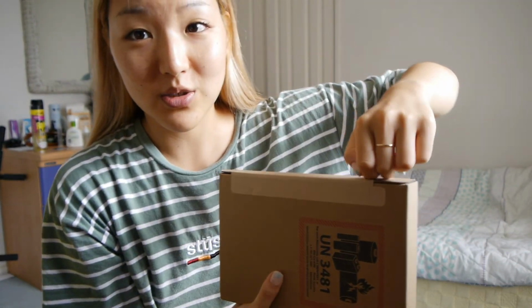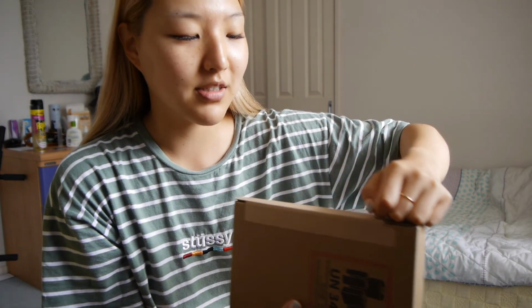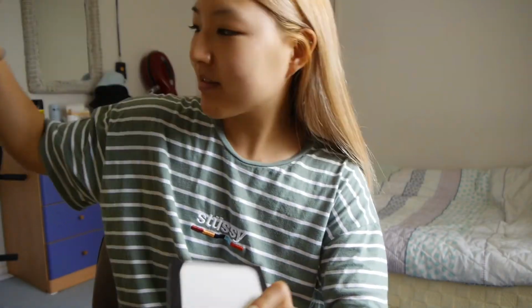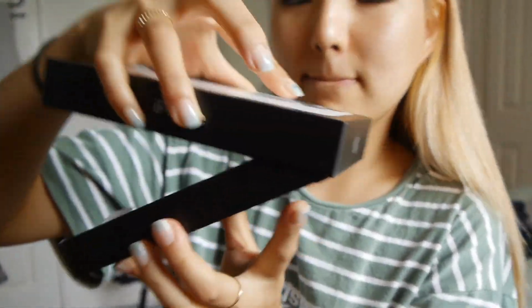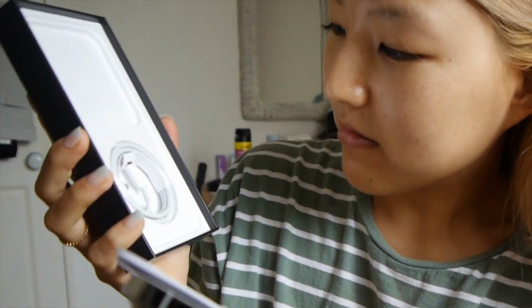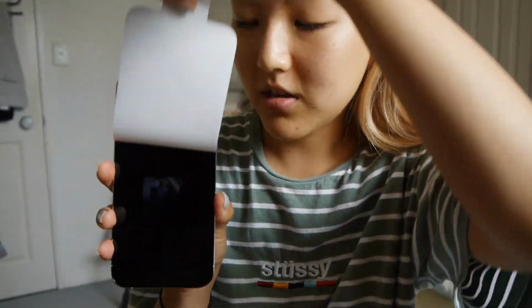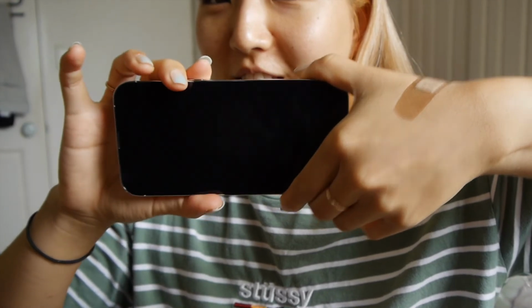People said it's so heavy. I am prepared to break my wrist for this. What a nice packaging. Cables. Meh. And whatever, paper. Yeah, nothing special. It's just iPhone 13 Pro Max.